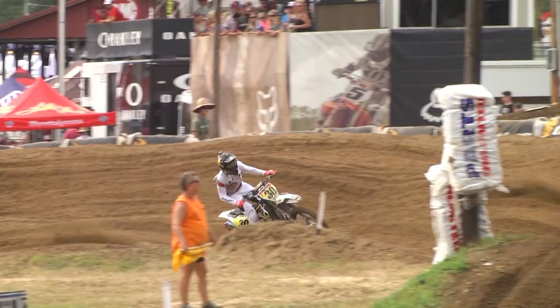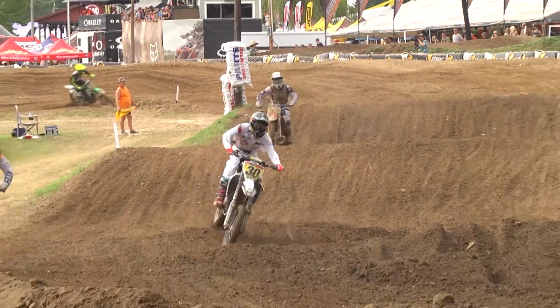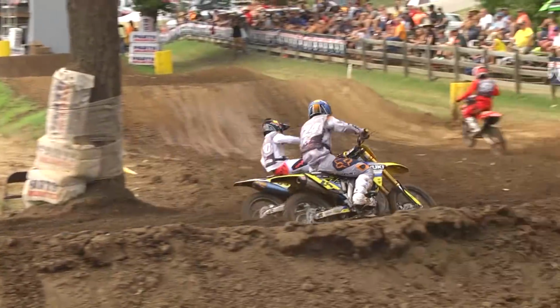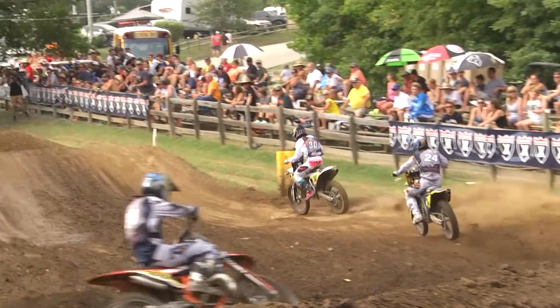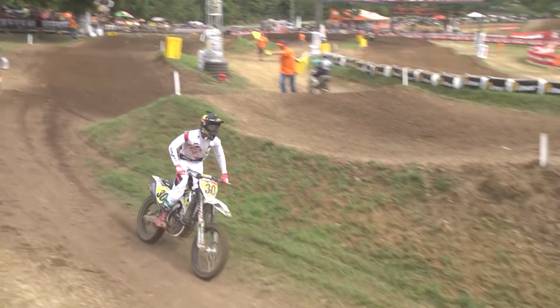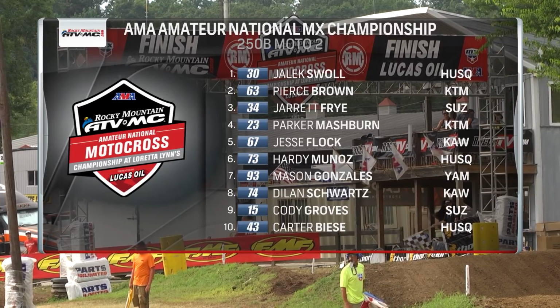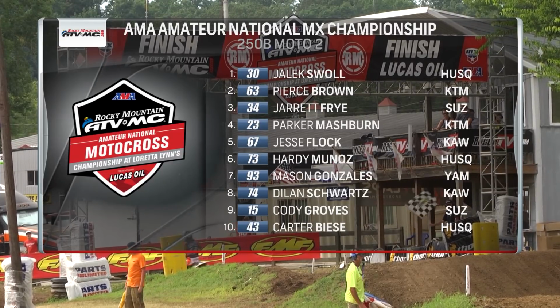You mentioned the track may be a little more slippery also. Yeah, it looks a little bit more hard pack in the base, and it still has that loamy outside berm, but sometimes it's too hard. You slide into that loamy berm, then you hook. And it's caused mistakes, but not enough to stop Jalek Swole. He knows he is in control of it. He has the 2-1 moto scores. Brown second, Fry third, Parker Mashburn fourth.